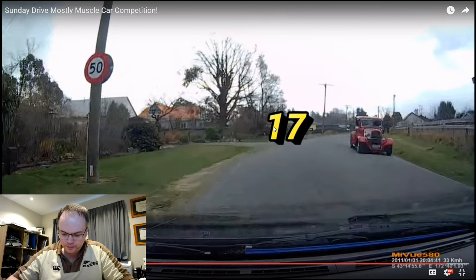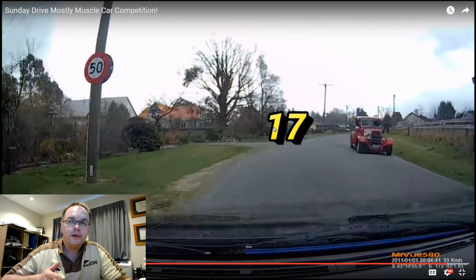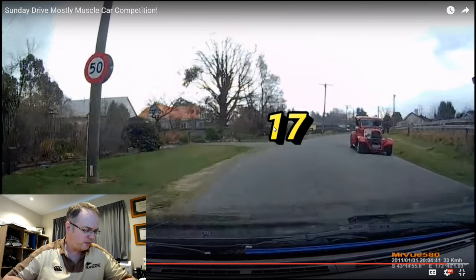Carolina Man, again, for my research, it looked more like the Ford 5 window Model A than it did the Buick Roadster. But it didn't look totally like that one. So I think I'd end up with half a point there for you. But good effort.